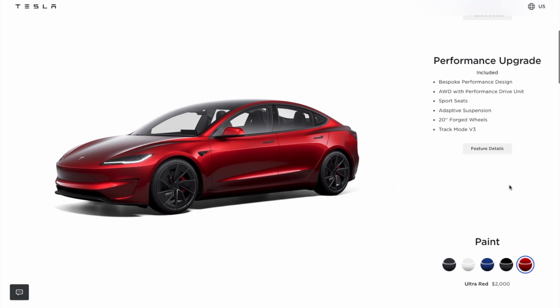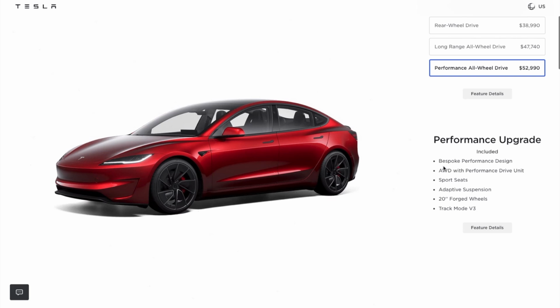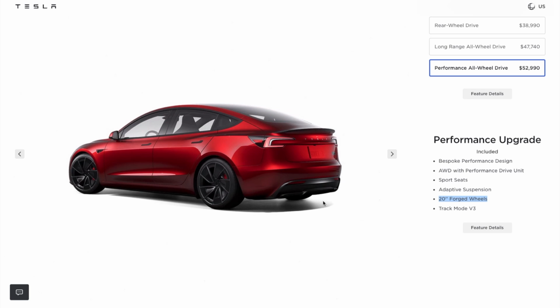Now let's go through all of the differences between the Long Range and Performance. The Performance gets the bespoke performance design. Of course, you get a different front bumper and front lip, and also the 20-inch forged aluminum wheels, which you can see here. Let me show you the rear bumper. The rear bumper is a little bit different from the Long Range 2. Plus you get that brand new rear dry carbon fiber spoiler.